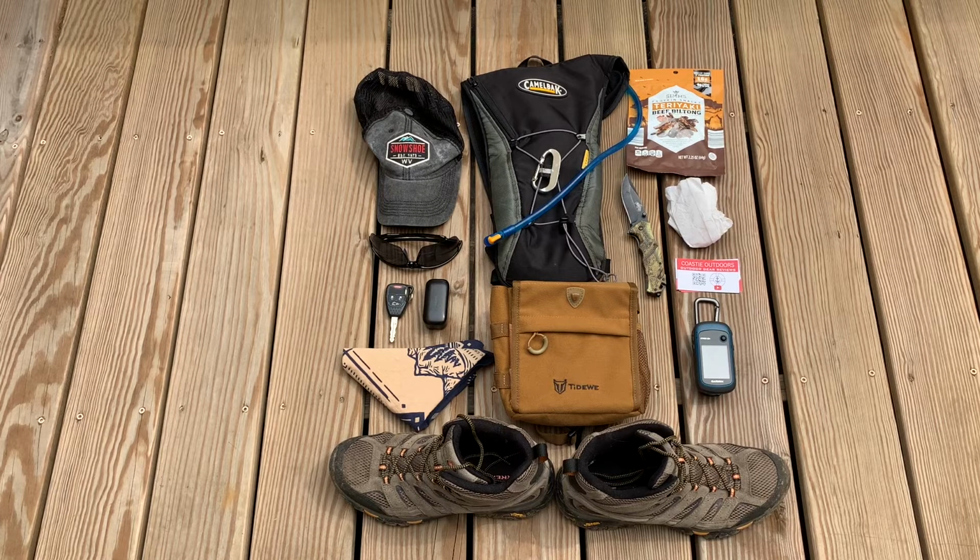Below that is my Garmin eTrex 22x. I do like the 22x rather than the 10 because it does have that color screen with the topographic maps, but it's not as expensive as the 32.